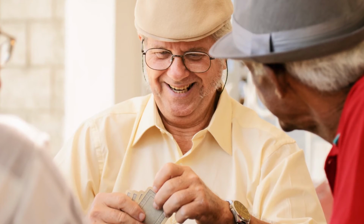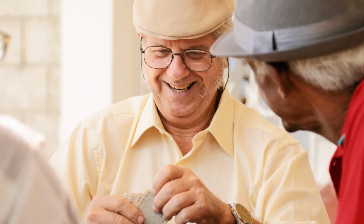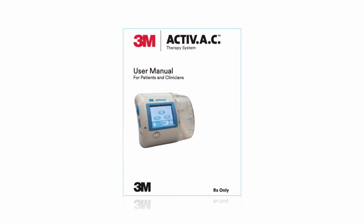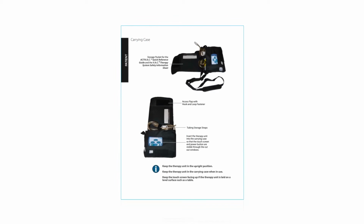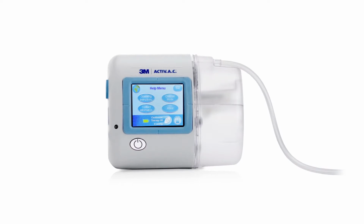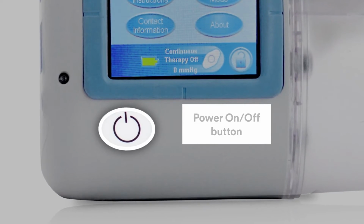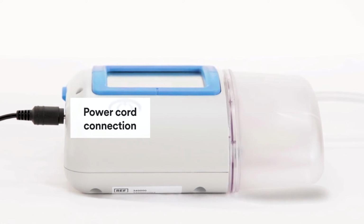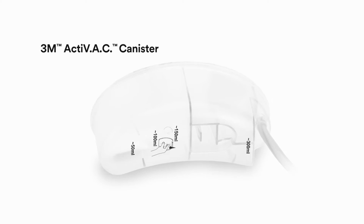The 3M ActiV.A.C therapy unit is designed to provide you comfort and mobility. Let's become familiar with the components and features of your unit. Detailed information and references can be found in the documentation accompanying your 3M ActiV.A.C therapy unit. The important parts of your 3M ActiV.A.C therapy unit are the power on/off button, touchscreen user interface, power cord connection, and the 3M ActiV.A.C canister.